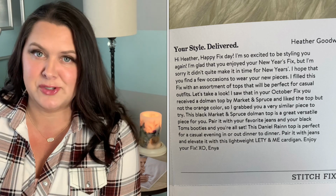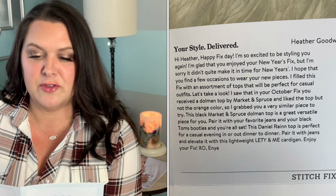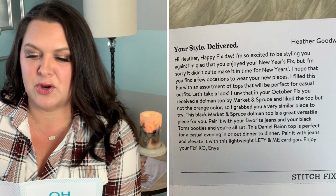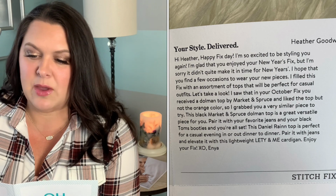And I actually like this Dolman top better than I thought I would. It is a versatile piece. "Pair with your favorite jeans with the black Tom's booties and you are all set. This Daniel Rain top is perfect for a casual evening in or a dinner date. Pair with jeans to elevate in this lightweight Letty and Me cardigan. Enjoy your fix, Anya."